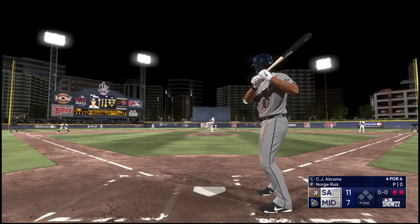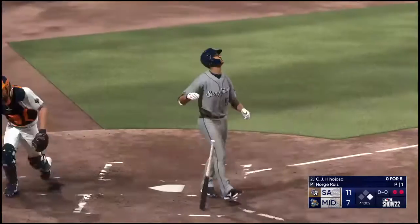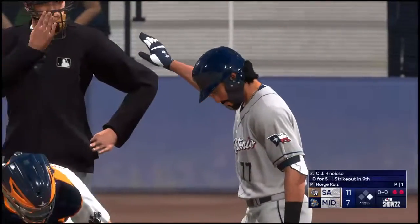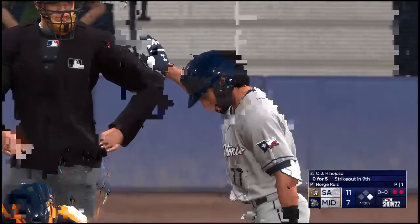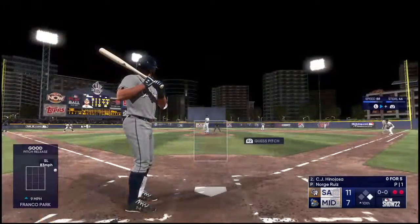He's into the game with the bases empty. And here is C.J. Abrams. I don't care what some players might say, nobody likes getting hit by a pitch unless you're a baller out there on the mound. Runner at first with 2 away. Here's the second baseman, C.J. Hinojosa.